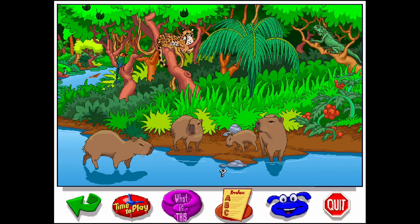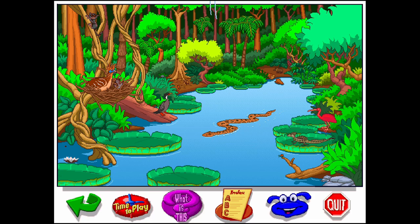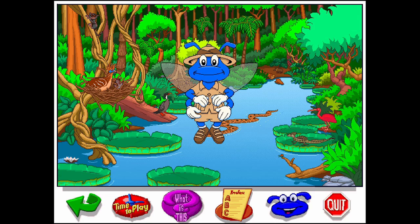Wow! Look at the size of those lily pads! It sure would be fun to sit on those! Basilisk lizards can actually run across the top of water without sinking!